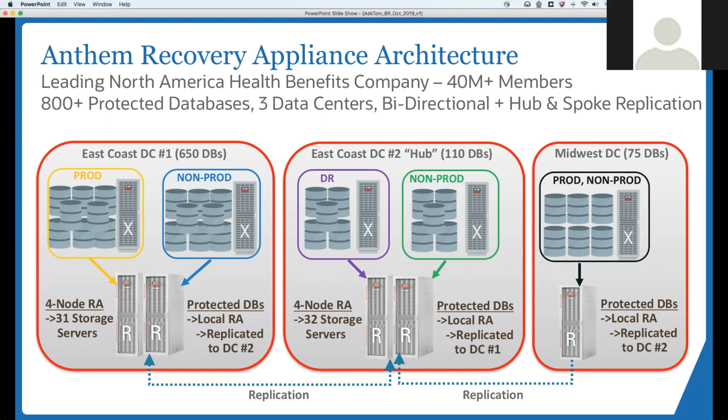So they have a main East Coast data center, and these backups are replicated to a hub. You see in the center here, and this hub Recovery Appliance cluster is also servicing about 100 databases locally for their backups. All right, so this hub is also a 2-rack cluster, and from here, these local backups taken here are also replicated to the East Coast center. So they actually have bidirectional replication going on, and they also have a hub and spoke. Their last data center, the Midwest data center, has about 75 databases, and these are backed up locally to a standalone RA rack, and then they are replicated to the hub as well. So here they have multiple copies of each backup. These replicated backups are managed by Recovery Appliance. Their status and monitoring and all the metrics are from a single Enterprise Manager console, and they're able to see enterprise-wide the current data protection status of their infrastructure.